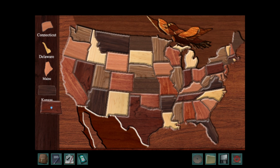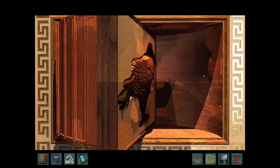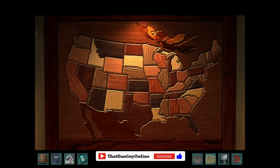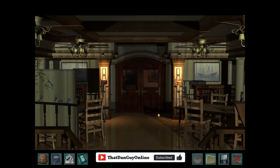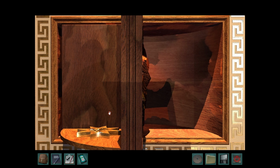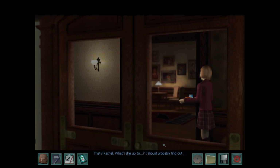Into, wait, what is this, North Dakota, back into the state here where it should be. Wait, what did I pick up? Delaware? Okay. Sorry, I'm not even thinking right now. I'm just trying to get it done. Hopefully this is it, I don't know. Hopefully it doesn't need anything specific. Okay, I didn't need to. I overthought it. Of course, it's me. I overthought it. Here we go. There we go. I overthought it. Rachel, what's she up to?